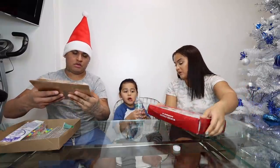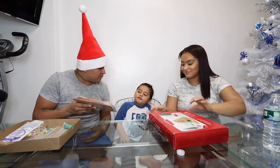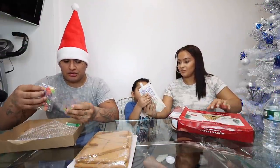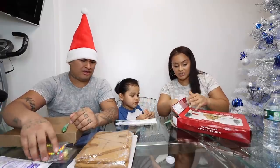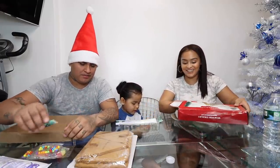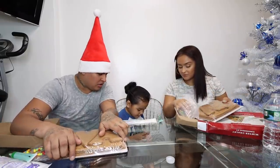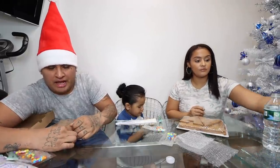Oh, yeah. Oh wow. You wanna open it? You gonna help me? Smell it, mommy. Smells delicious. I've never done a gingerbread house, so this is gonna be interesting. Grayson, you're gonna help mommy and then daddy does his and then we're gonna see which one is the best. No, he's not gonna help you. He's gonna help me. You wanna help mommy or daddy? I'll give you a Jolly Rancher. So we're gonna basically do a little challenge, whose gingerbread house comes out better.